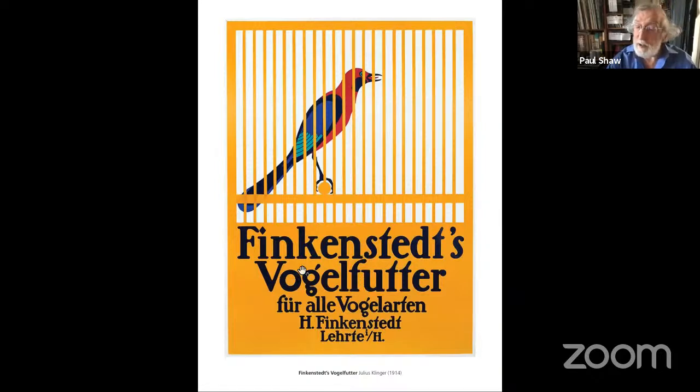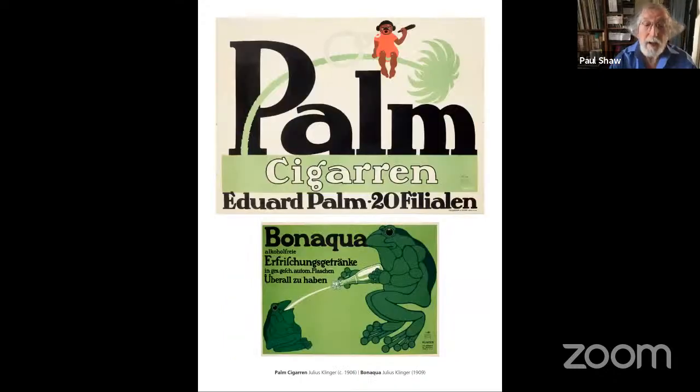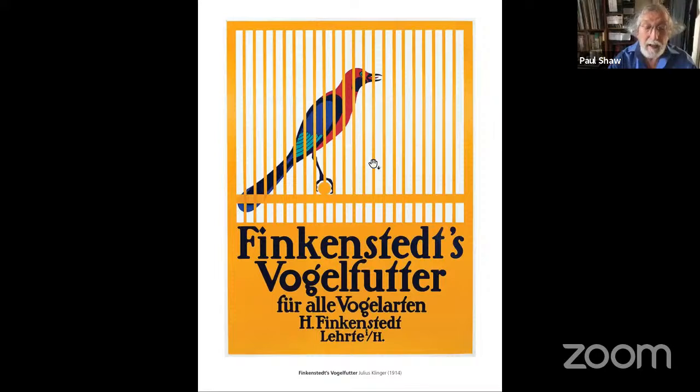What was interesting about Klinger working in this rugged style was he has the heaviness, but he sometimes makes it sharp-edged and not always softened as his contemporaries did, and he doesn't make it bumpy. He seems to avoid that. He's a little more innovative.